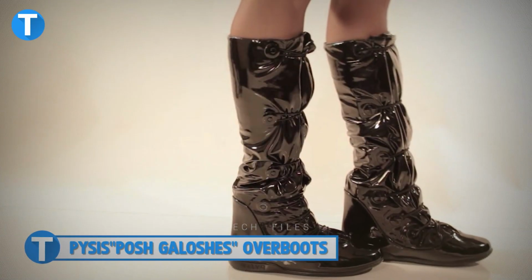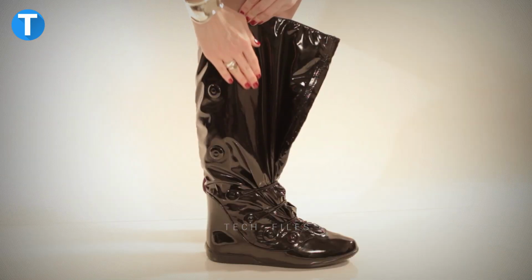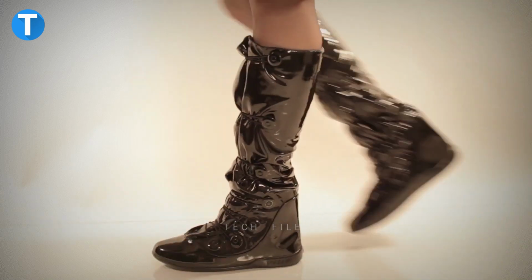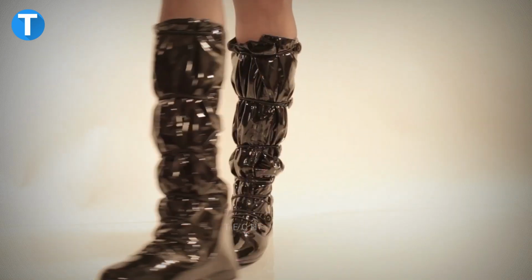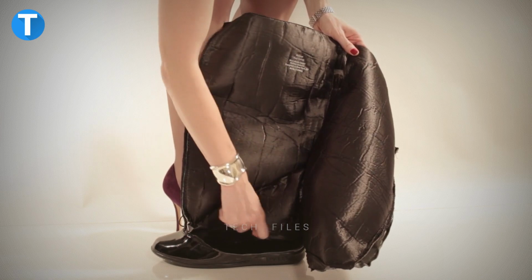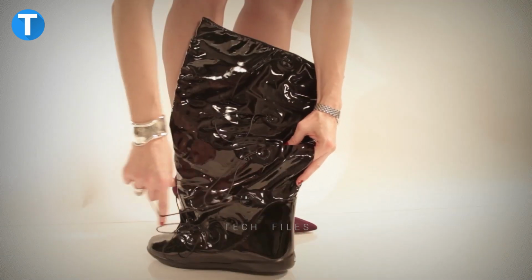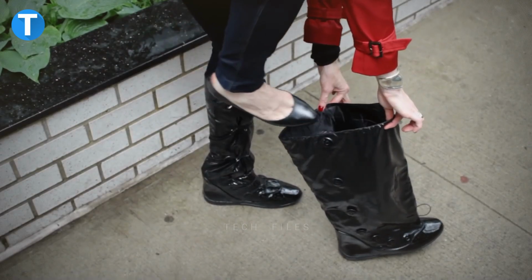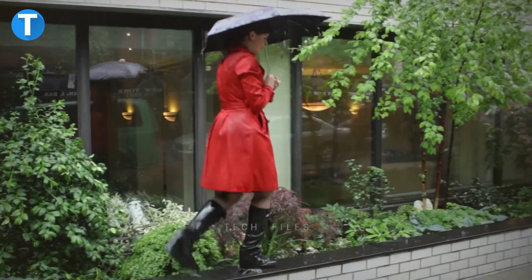Pisces Posh Galoshes Overboots. The Pisces is a fashionable but protective shoe created to allow women to comfortably explore any weather in their footwear without worrying. With this, you no longer have to worry about water puddles or need to change your entire outfit due to bad weather. Made with synthetic outer material and a soft nylon lining, the Pisces Overboots offers you all-round protection.